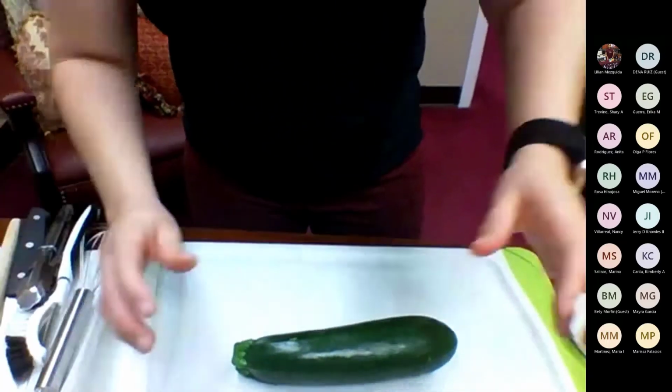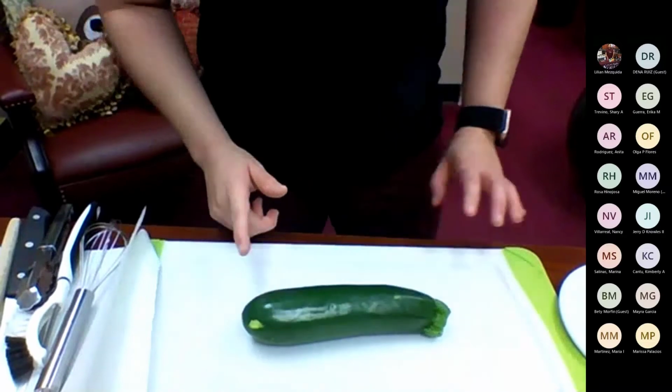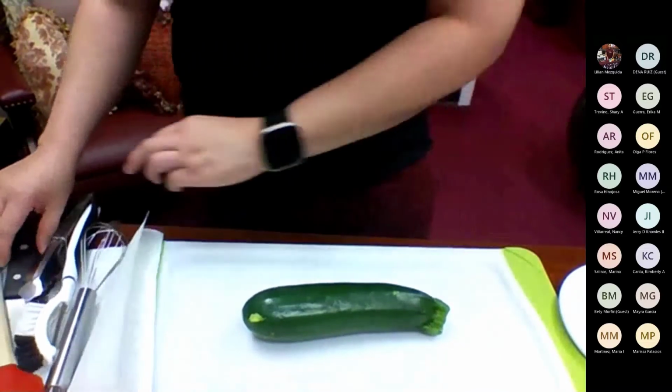So what you're going to do, I'm going to show you. That was in a different location, so sorry about the mess, but if you all can see my zucchini, what we're going to do is cut the edges. Vamos a cortar the edges.